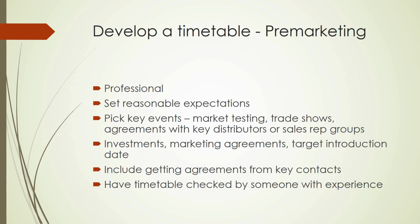Now you want to have a timetable for your pre-marketing. Again, you're selling yourself. You've got to show that you really know what you're doing. So you want to set reasonable expectations. Now, the key here is don't go crazy and list 100 activities. You really only need to list, and this goes for prototypes too, like 5 or 6 key events. Even 4 to 5 key events is plenty. So don't list all of these small things, because you're not going to be able to execute all those small items, and it will make you look bad.